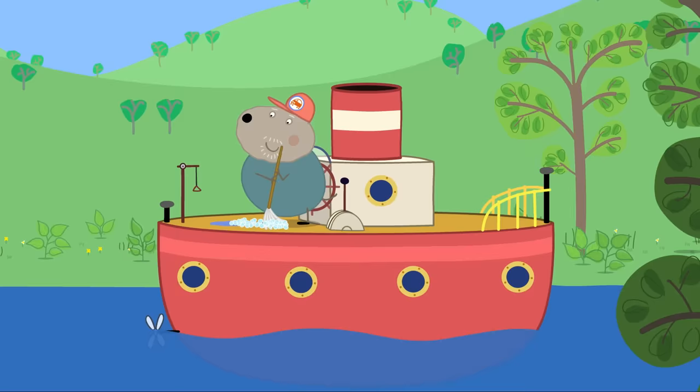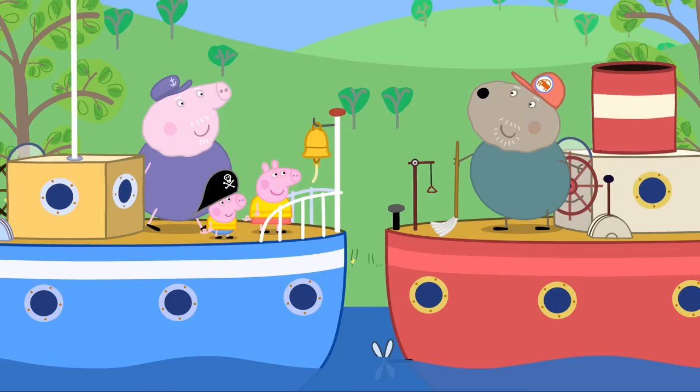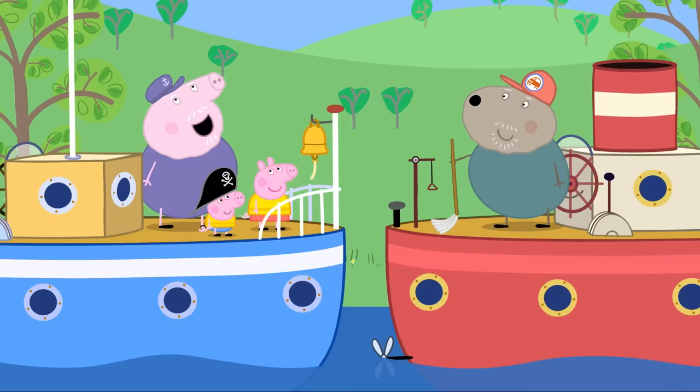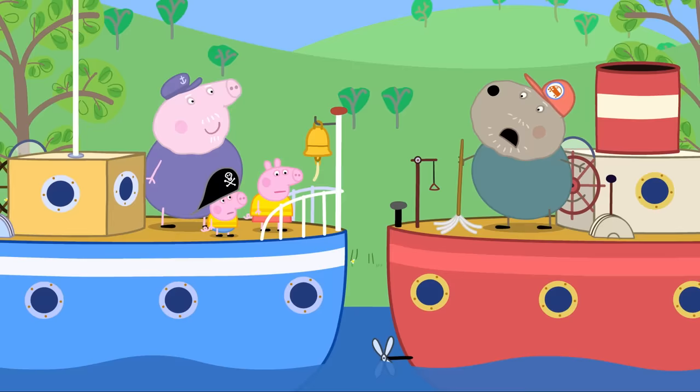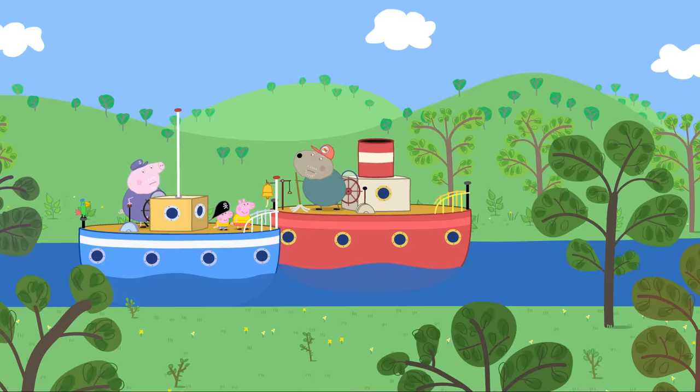Here is Grandad Dog. Ahoy there! Ahoy there! Lovely day to go sailing. I would go too, but my boat needs a clean. I don't know why you bother cleaning that rusty boat. I'm surprised it's still afloat. This rusty boat will still be afloat long after your old tin boat has sunk to the bottom of the river. Grandad Dog is Grandpa Pig's very best friend.